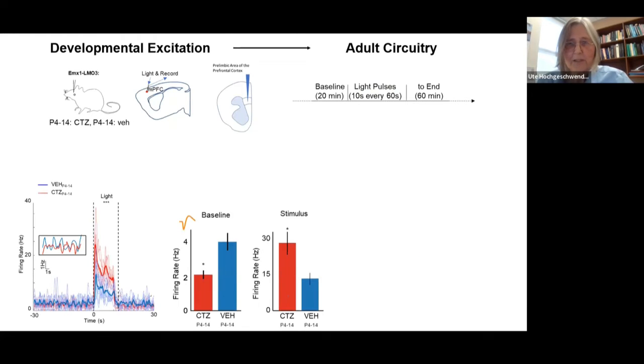So what we found is overall for pyramidal neurons, a decreased baseline firing and enhanced direct excitability. So the firing rate of pyramidal neurons in hyperexcited animals was always lower, basically in the basic state, but then they overshot, as you can see here, when they were excited by light pulses. And that's shown in the graphs here.